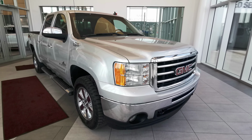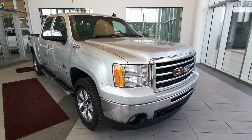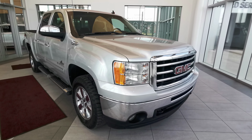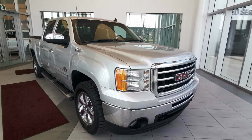Today we'll be looking at this 2013 GMC Sierra 1500 SLE. This vehicle comes in a quicksilver metallic paint job with the ebony interior. This car comes with a 5.3 liter V8 engine with a 4-speed automatic transmission. This is the 4-door pickup, which seats 6 as well.